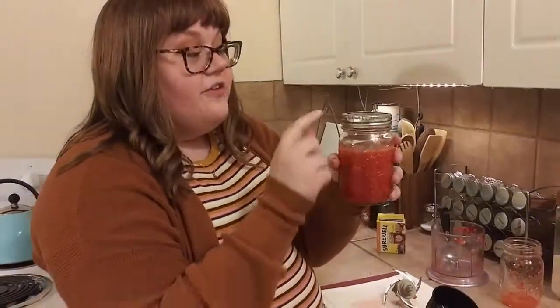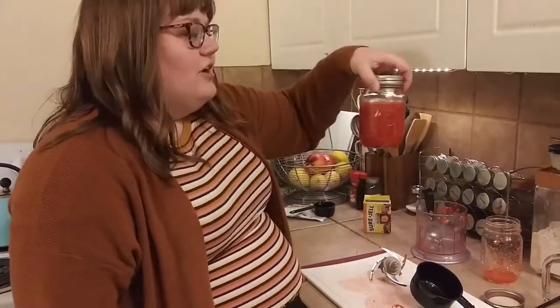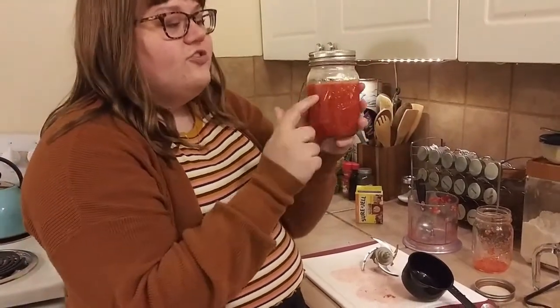But so, once you finish with your jam, you'll want to secure your lid on the top very tightly, and then it will sit at room temperature for 1 hour, and then you'll go ahead and put it in the freezer. And I will add either a clip after this or a picture of me opening this jam and showing you how it turned out.